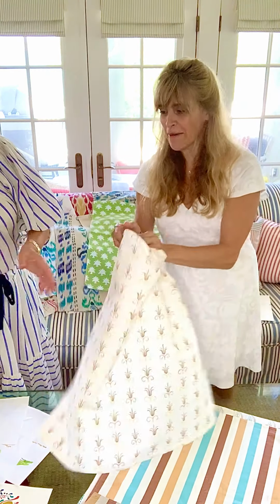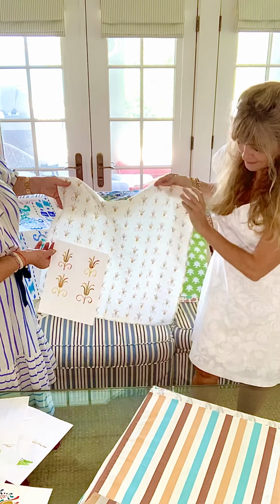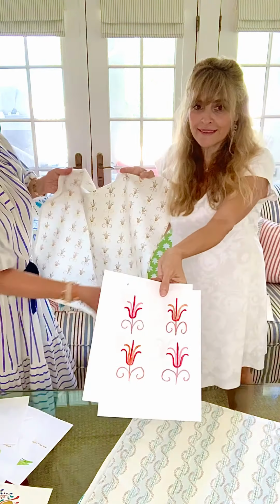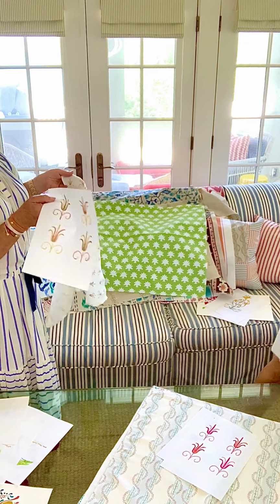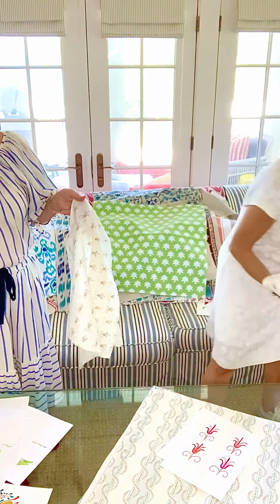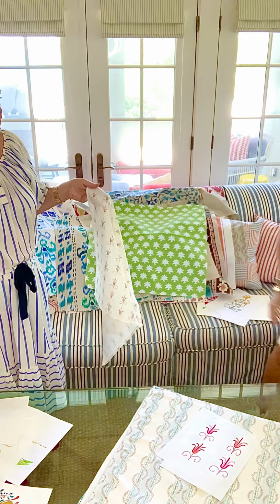This is Julia, my sister Julia, with my little originals that I painted. Those are the other colorways. There's the pillow. I'll grab it. Here's Julia in pillow form. Julia in blue is the most perennial of my designs. It's classic.